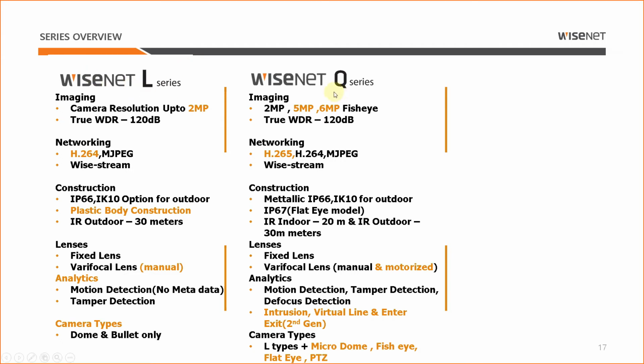L and Q. Okay. In L, the maximum resolution available in that series is 2 mega. Whereas in Q, you can find more than 2: 5 MP, 6 MP, fisheye, and so on. Some 4K options are also available. 4K fisheye has also been introduced. So the difference is, if your project requires more than 2 mega, you cannot start with L, you start with Q. Done. Next, L series doesn't have H.265.